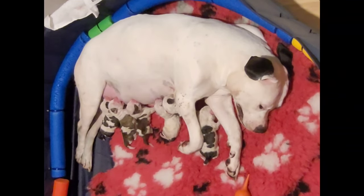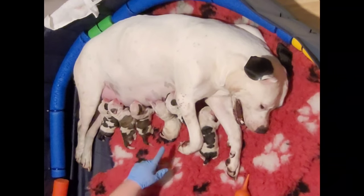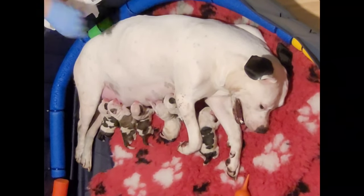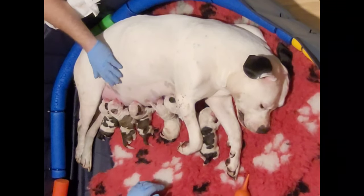Sasha, come in here really slowly and just have a look. We've got six. Look how cute this is. Six so far, and she's about to push. They're all having a drink of milk. Can you see her? Smells in here. Yes. Does it smell like blood and poo?